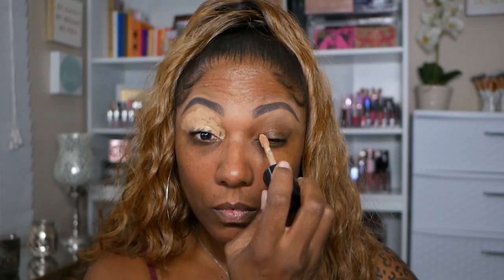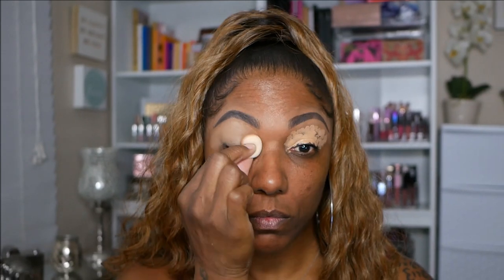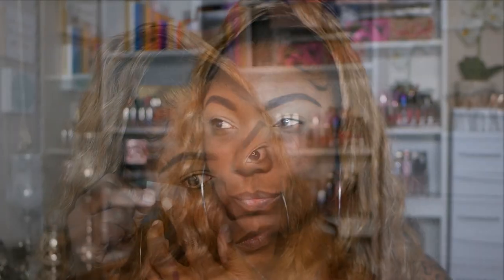Now to set my eyelids, I'm using my Too Faced Born This Way Multi-Sculpting Concealer. I love using this stuff to set my lids. The color that I have is caramel. It's a little bit too light for my face, so I like using it for setting my lids. It works out great. I'm going in with tape today because I want a nice clean line.